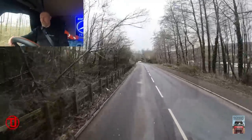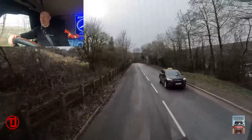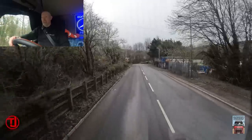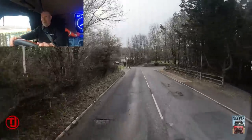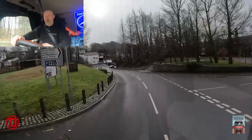I just gotta negotiate these roads going back down now. Hopefully it'll have died off a little bit now, because I say it's almost, it's 8:47 now. So fingers crossed, traffic won't be too bad, and it won't take me long to get back.